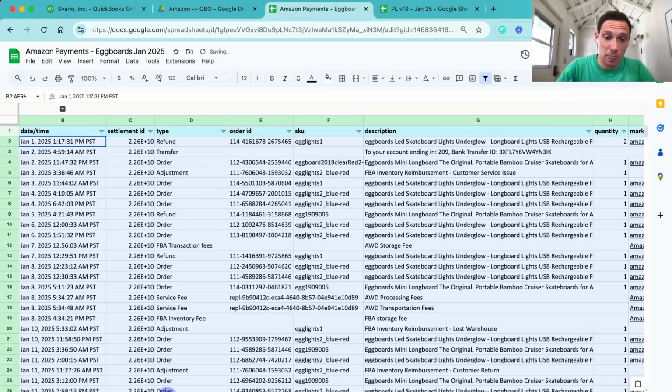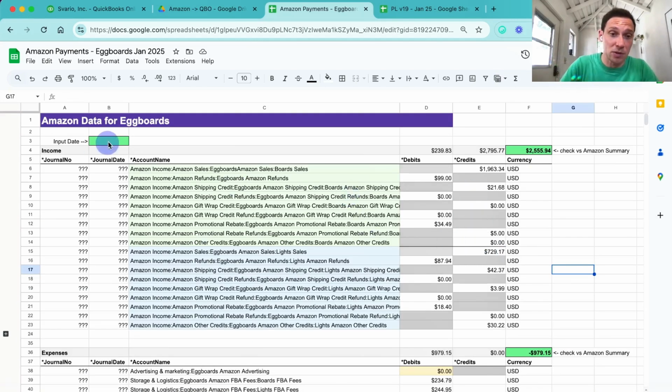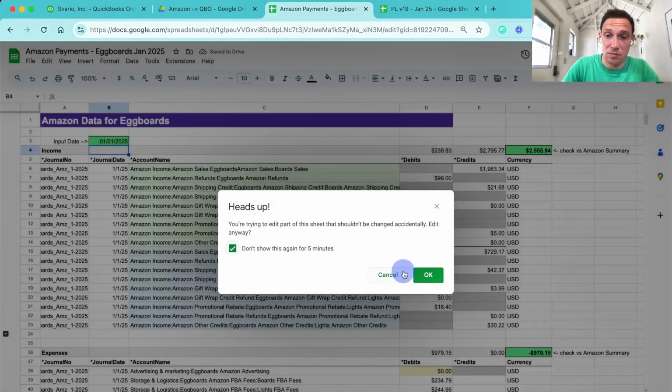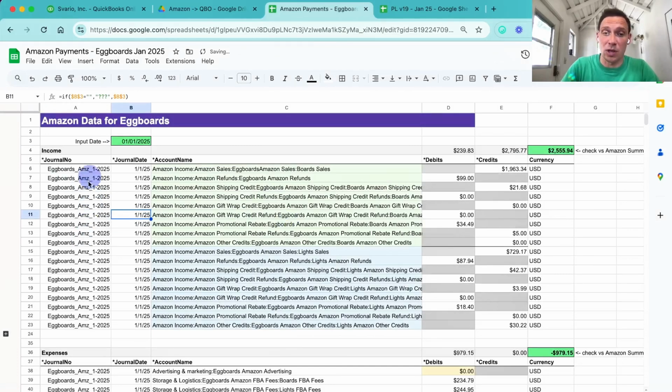Once we paste it, this second sheet called Check Entries will start showing numbers. We're going to also add a date, and this is going to create a name for our import on QuickBooks.